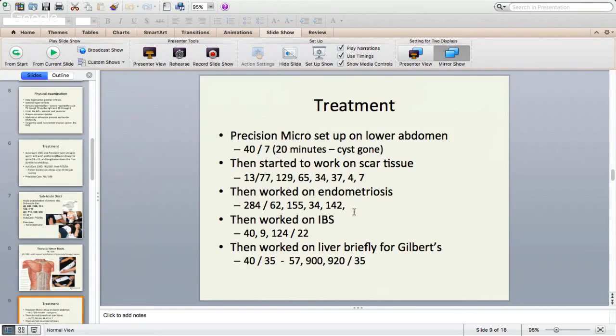I worked up into the middle part of the belly where her irritable bowel was most apparent. Her abdomen was pretty tender and tight. And so I ran 40 and 22. And the small intestine just quieted down and everything got soft. I ran allergy 9 in the small intestine, 22. She had described herself as having leaky gut. And so I ran 124 and 22.